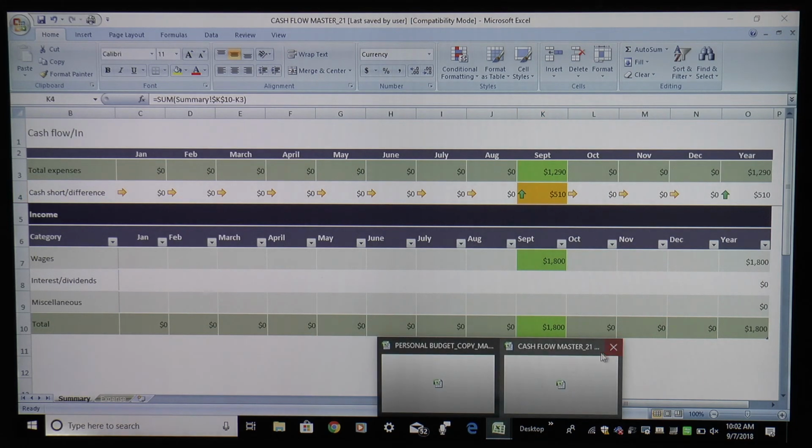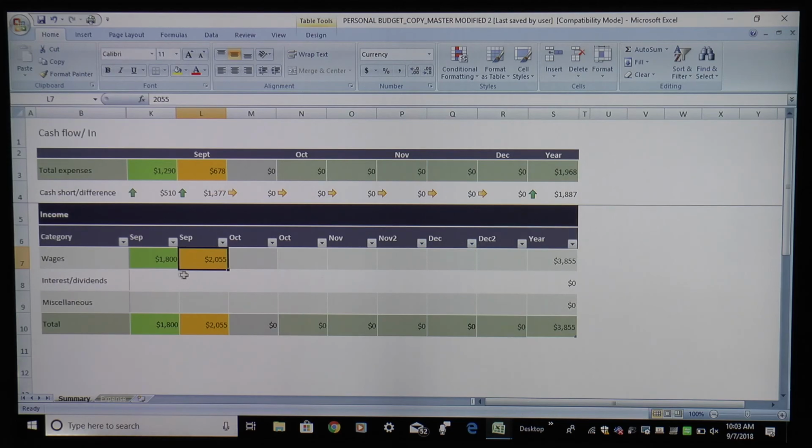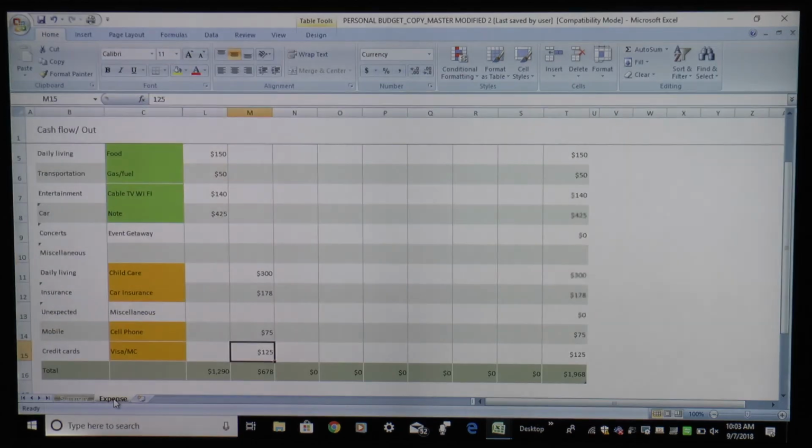For the sake of the video, I've given you another modified worksheet, and here it is. Here's the second pay period, and here's that $255 added into your second pay. Okay, let's take a look at our expenses.